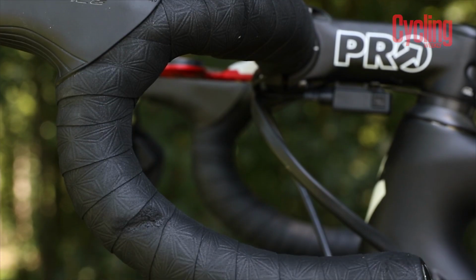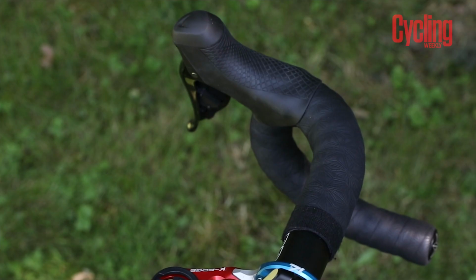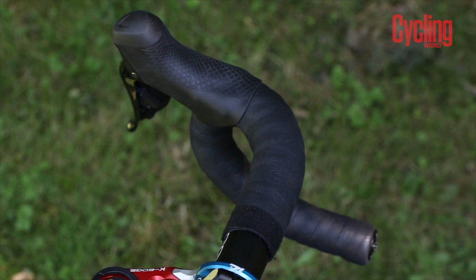Supacaz is the provider of the bar tape on here. Now Supacaz, for those people that might not know, is a brand that's actually owned by the son of Mike Sinyard, who is the owner of Specialized.